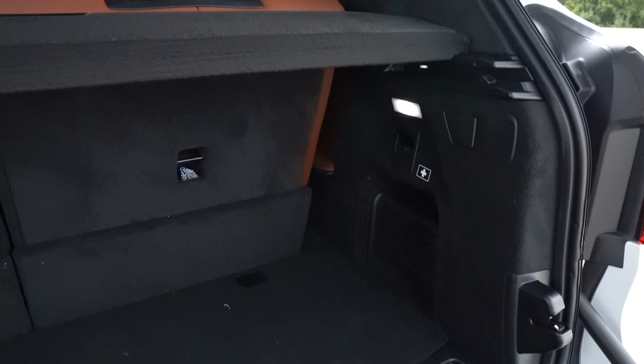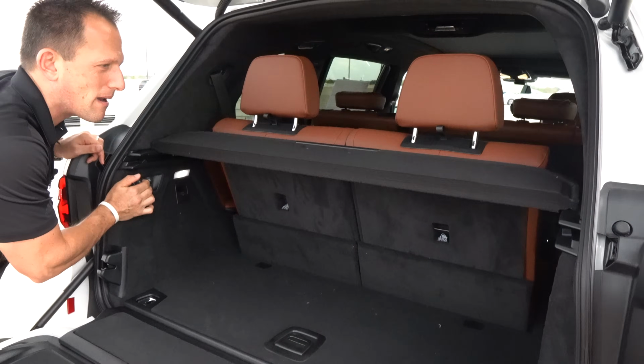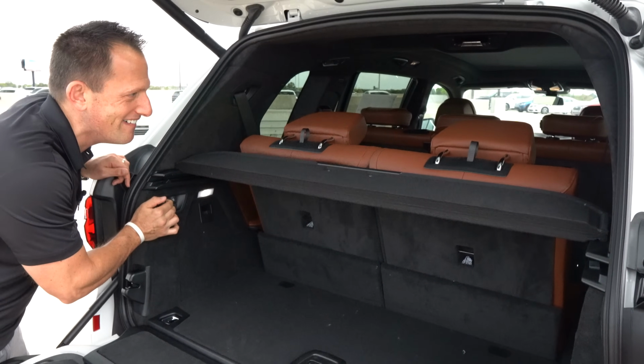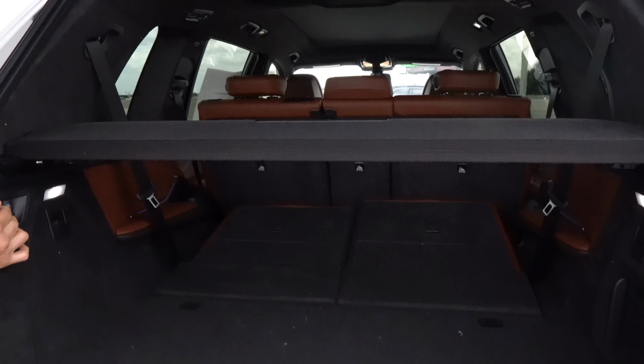But let's show you how these seats fold down. It's actually quite simple. We're just gonna push and we're gonna wait a couple seconds. Look at that, right on cue. Don't you love when a plan comes together? And those are gonna fold down very nicely.